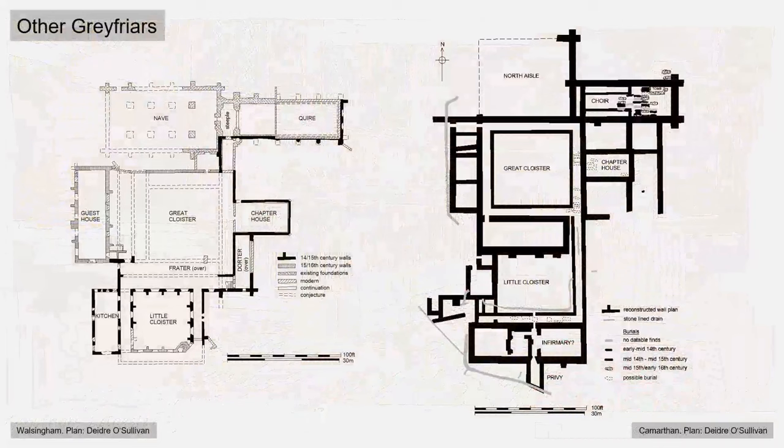But of course, because it is a Christian foundation like a monastery, it does have fairly conventional floor plans, and you start seeing similarities across sites. So here are two particularly well-examined examples of other Franciscan friaries in Britain. You've got Walsingham in Norfolk on the left and Carmarthen in Wales on the right. And you start seeing certain trends appearing.